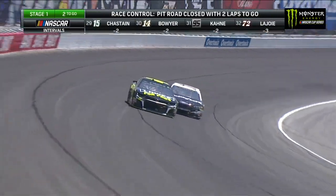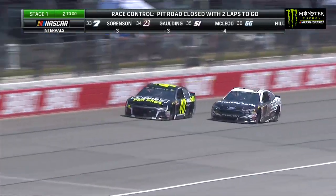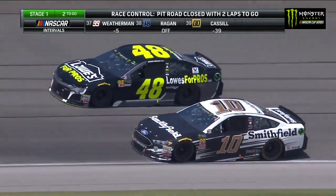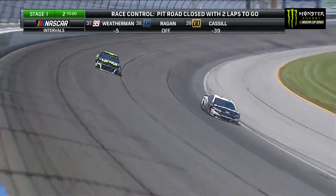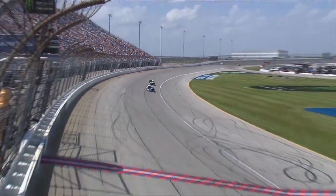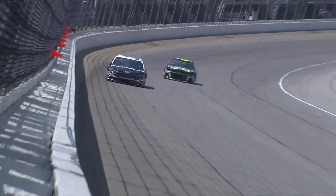There you have it. Race leader Erik Almirola coming up behind the 48, and you just heard it. Block him. Well, it didn't work, because Almirola is going to go by, trying to put that 48 a lap down. He's going to fight for it. I mean, you've got to. Not much of a fight there off of the corner, but Jimmy's car's just not driving well enough for him to really put up much of a fight. It's obviously getting lapped here by Erik.